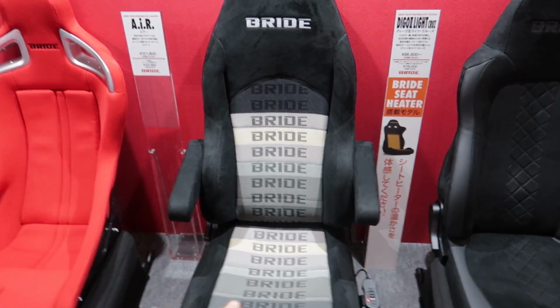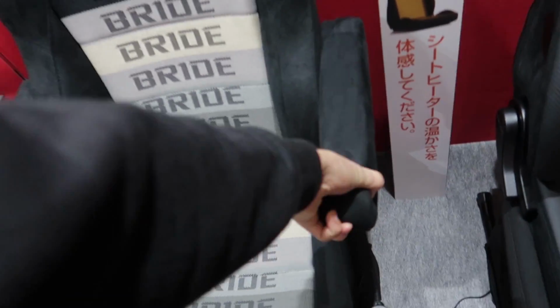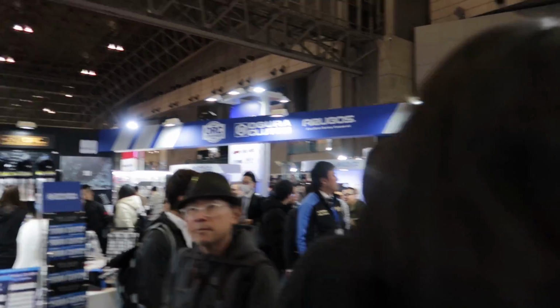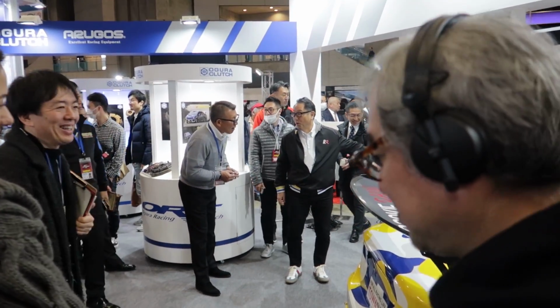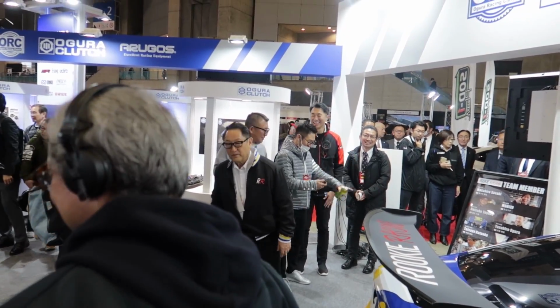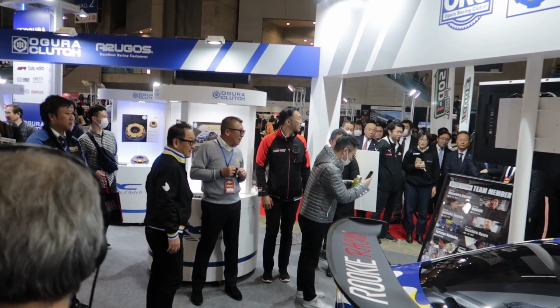I see that being very beneficial for truck drivers and stuff like that, especially over here in Japan, the armrests and stuff like that. But that's just baller. Totally wouldn't mind that. So we're at the ORC booth right now, and literally the owner of Toyota is here talking to the owner of ORC clutches. That's mind-blowing.